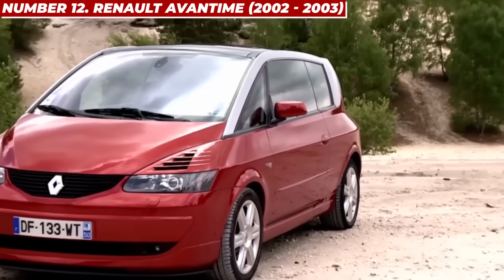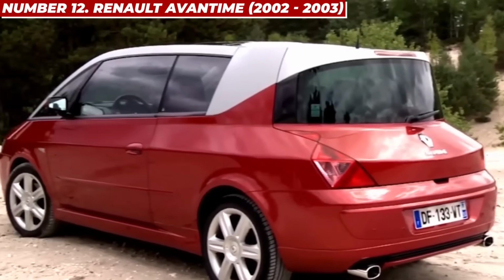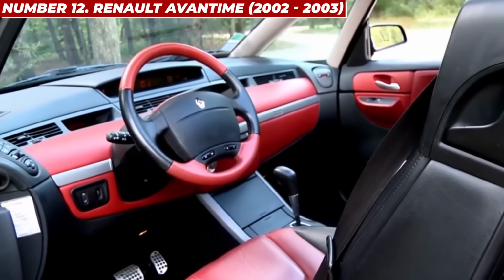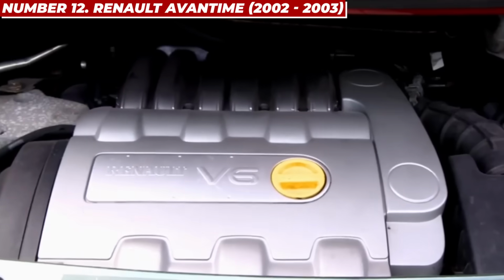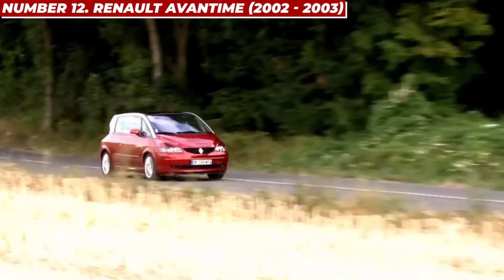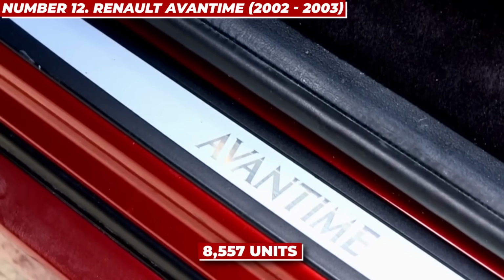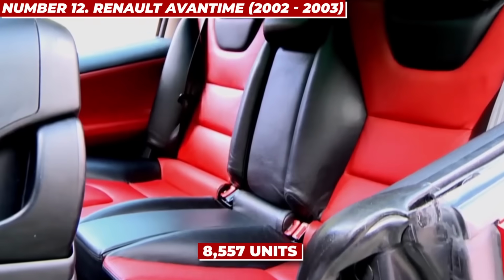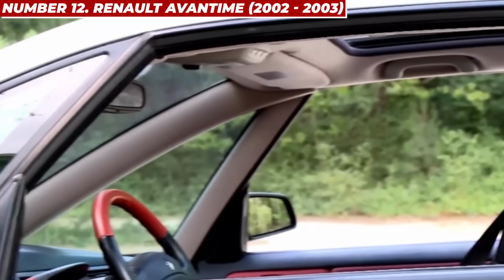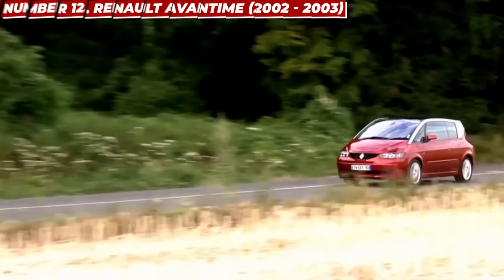Those massive doors were so heavy and unwieldy that getting in and out in tight parking spaces was nearly impossible. The Aventime had no B-pillar, which created structural concerns, and its unique proportions made it handle poorly despite sporty pretensions. Consumers were thoroughly confused by the Aventime's purpose, and sales were dismal. Only 8,557 units were sold before production was halted after just 1 year. The Aventime remains a perfect example of automotive innovation without purpose, a solution to a problem no one had.